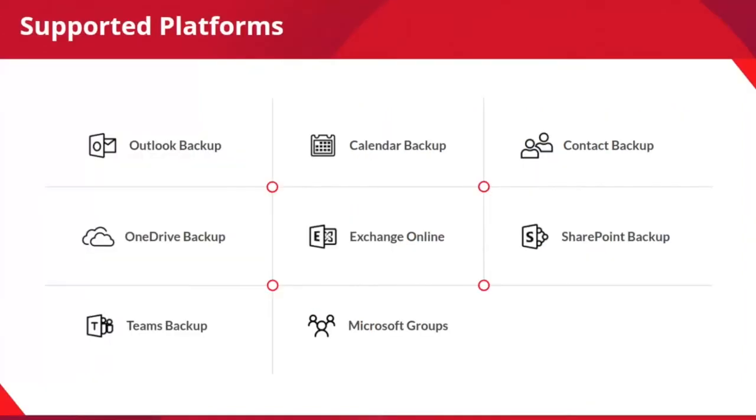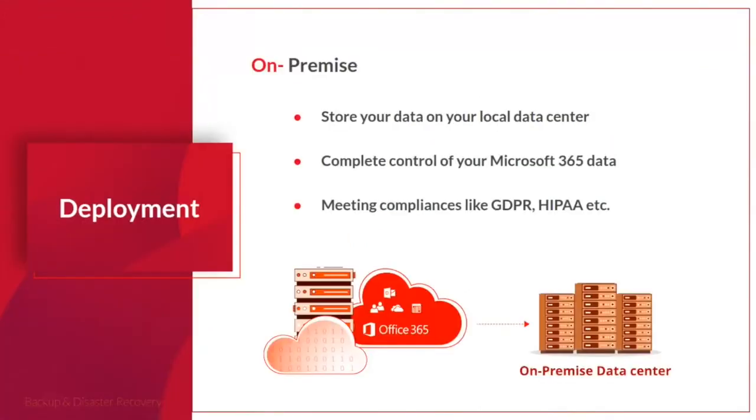So these are the supported platforms. We support Outlook backup, calendar backup, contact backup, OneDrive backup, Exchange Online backup, SharePoint Online backup, Teams backup, and Microsoft Windows backup. So it's on-premise. You can store your data either in your local data center or in hyperscale public clouds like S3 or S3 compatible clouds like Vembu and Wasabi.